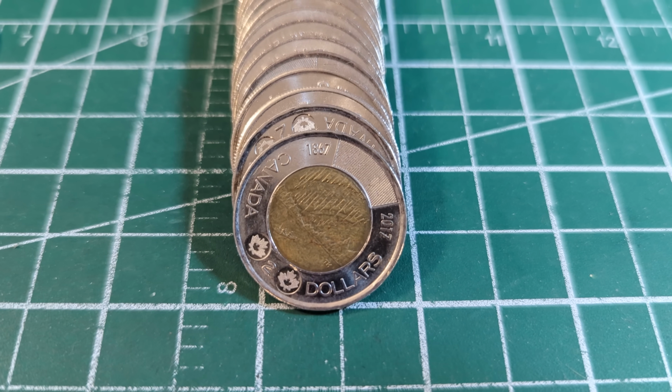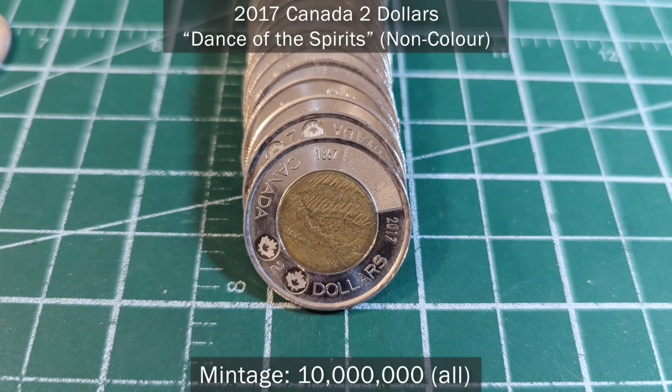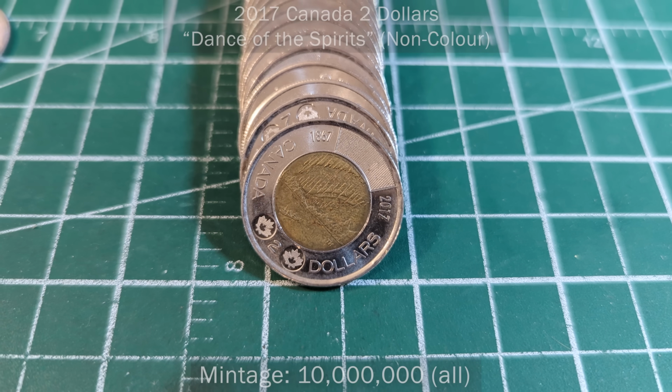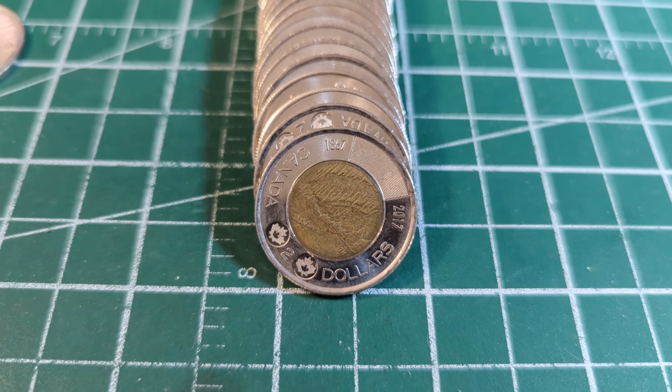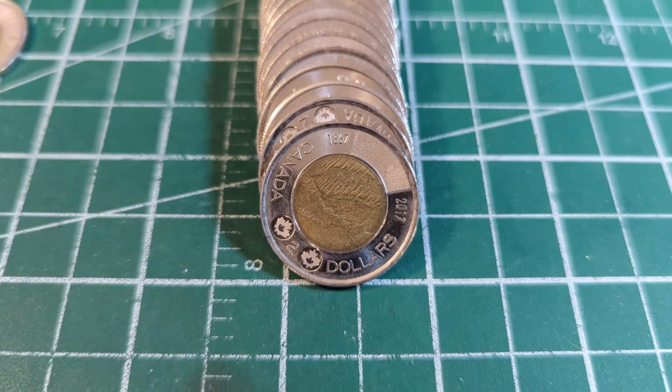Here's a 2017 Dance of the Spirits, and it pictures some water and mountains and the northern lights. And the colorized version of this coin, which I would love to find, those northern lights are glow in the dark. It would be a very, very cool coin to find.